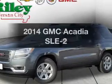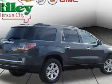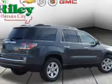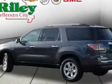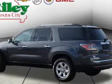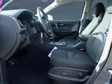Imagine yourself in this 2014 GMC Acadia. Everything you need under one roof with this great vehicle. With a reliable six-cylinder engine, the powertrain includes front-wheel drive connected to a smooth-shifting six-speed automatic transmission. You will appreciate the safety feature of anti-lock brakes.